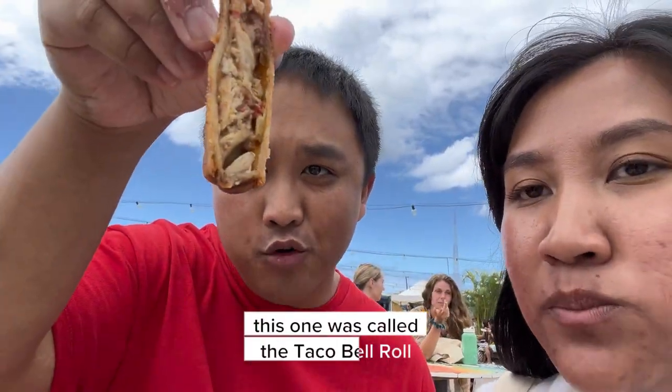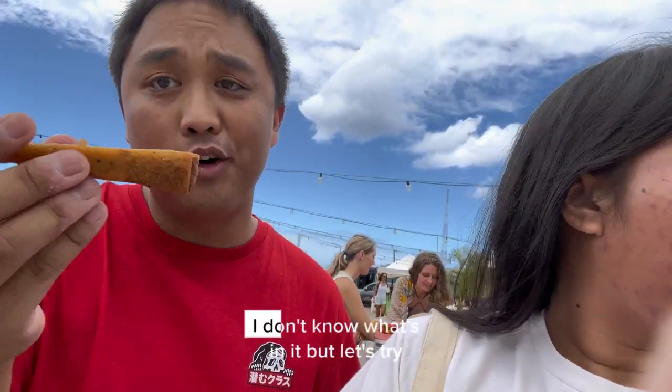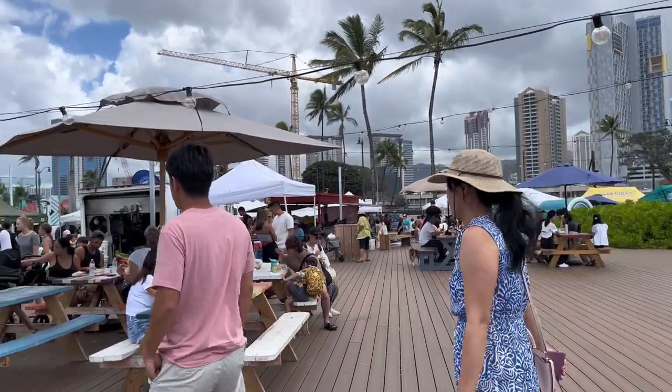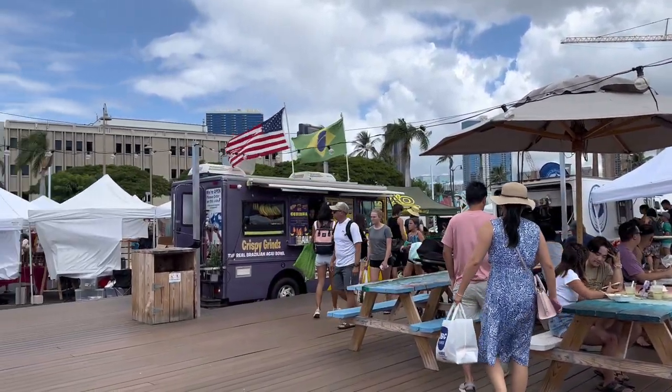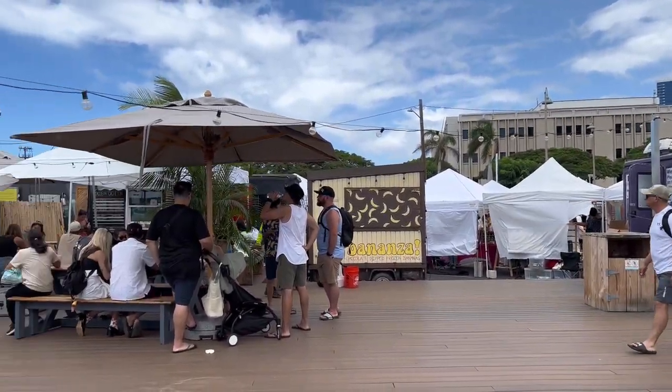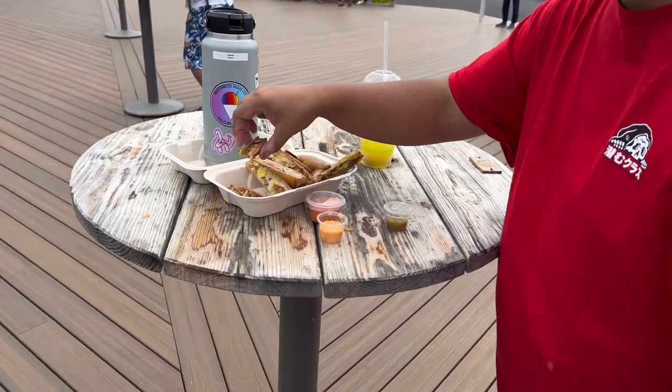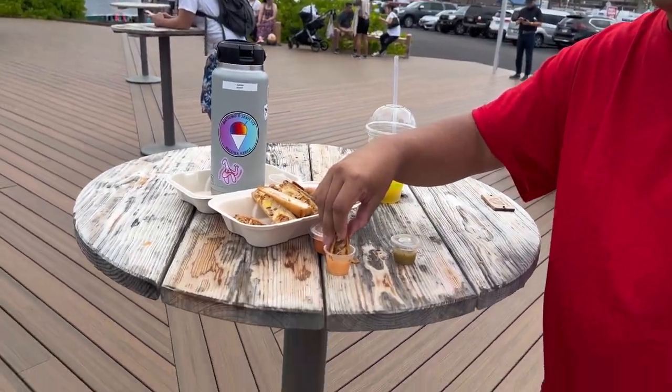This one was called the Taco Bella Roll. I don't know what's in it, but let's try it. It's like a Mexican spice chicken egg roll. It's starting to rain. This is our setup. Oh, it's raining, girl.